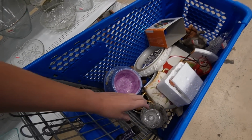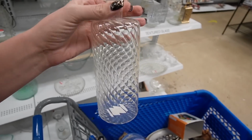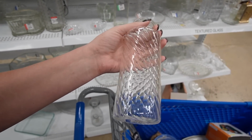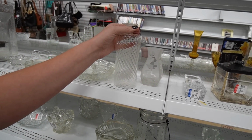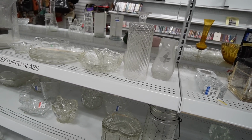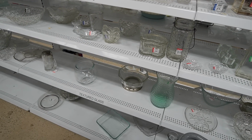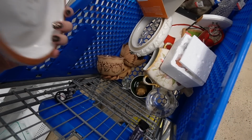Alright. I think I'm going to put this bottle back. As much as I love it, I don't have a stopper for it. And I think I'm going to pass on it. It's a beautiful blown glass case. But I don't know. I think I'm going to pass on it. I really hope it doesn't get broken because I've passed on it.